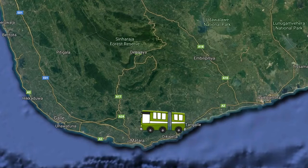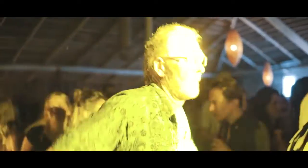Moving along the coast to 𝙬𝙬𝙣𝙬𝙣. This is the place you want to be if you're looking for some nightlife or sipping cocktails on the beach.